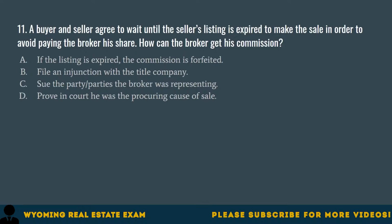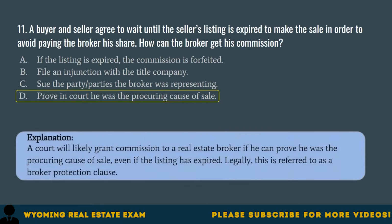Sue the party or parties the broker was representing. D. Prove in court he was procuring cause of sale. The correct answer is D. Prove in court he was procuring cause of sale. A court will likely grant commission to a real estate broker if he can prove he was the procuring cause of sale, even if the listing has expired. Legally, this is referred to as a broker protection clause.